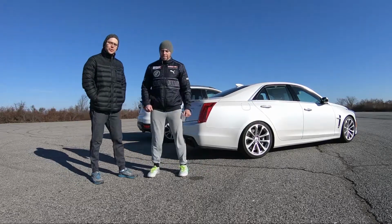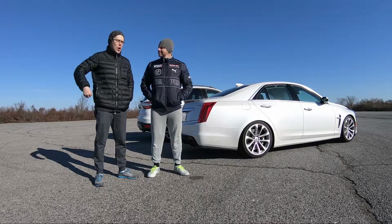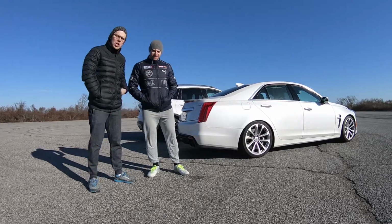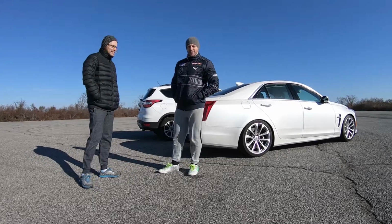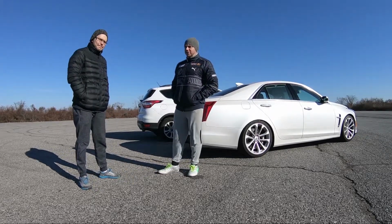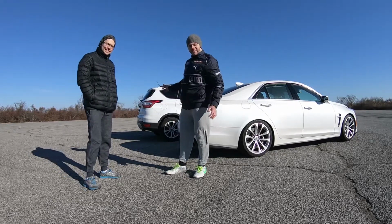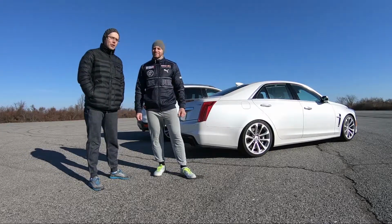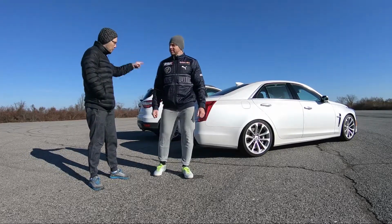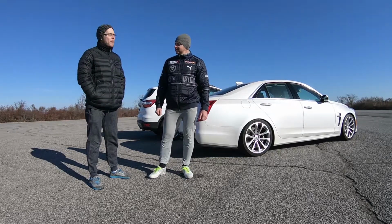If we were to race these cars side by side, it wouldn't even be close. So this is a 3.8 second car, and the Ford is about 7.5. So you can understand, from 0 to 60, it'll be about 4 or 5 bus lengths and counting. But we will make things interesting and find out how much weight we need to put in the CTS-V so that the Ford can keep up.